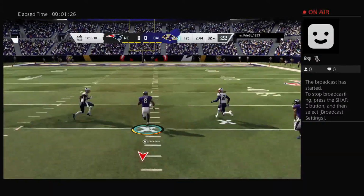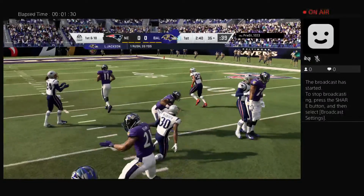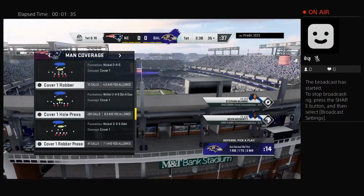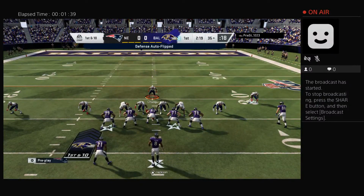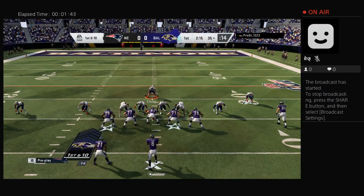And some room to run now. And he's going to get this down to the 35-yard line. A big-time gain there on the keeper, using his legs to hurt him. First down. So that changes things a bit. Here's a first and 10 all the way down at the 35.